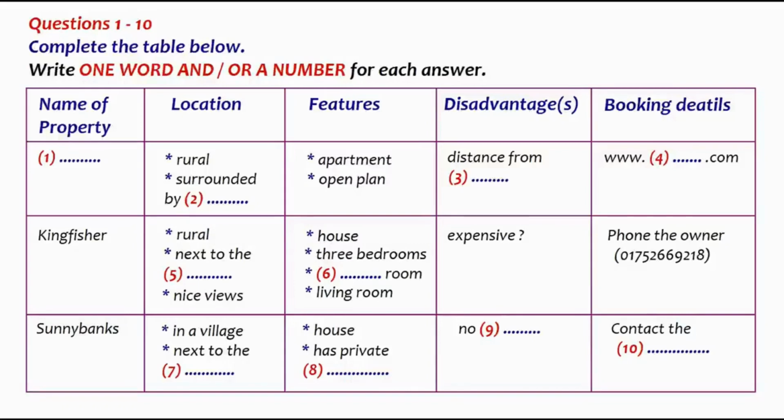We're not sure yet. How do you book Kingfisher? You have to phone the owner directly. Shall I give you the number? I've got it here in my phone book. It's 01752 669 218. Right.